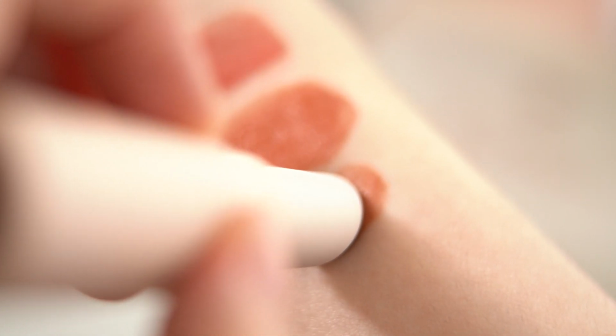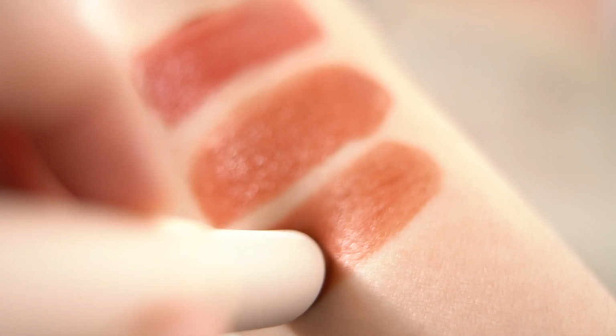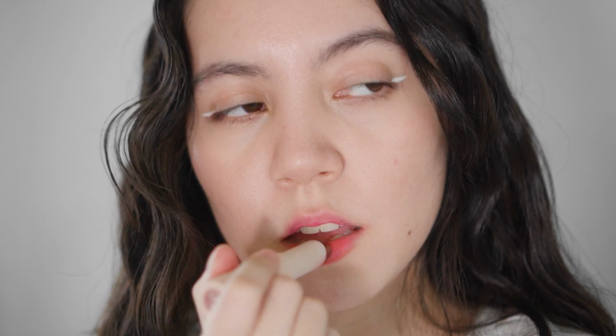Lastly, we have BRB, which has the most brown notes among the shades while still retaining that rosy color. It's not quite a difference from Unplugged, it's just that this one is a lot more muted, less of that blue toned pink.